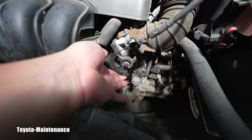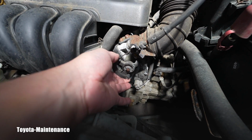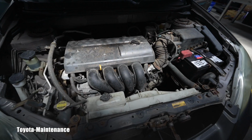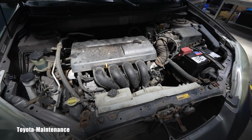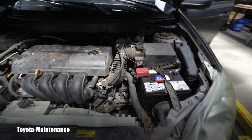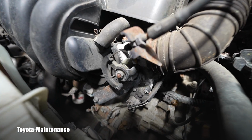Obviously I will have to take this throttle body completely apart and clean it, but it's a sticky throttle body. Even me being in the cabin, I kept stepping on it pretty hard. I said I don't want to damage it, but pretty hard, and it won't move. I knew the throttle body was stuck, and sure enough it was right here.